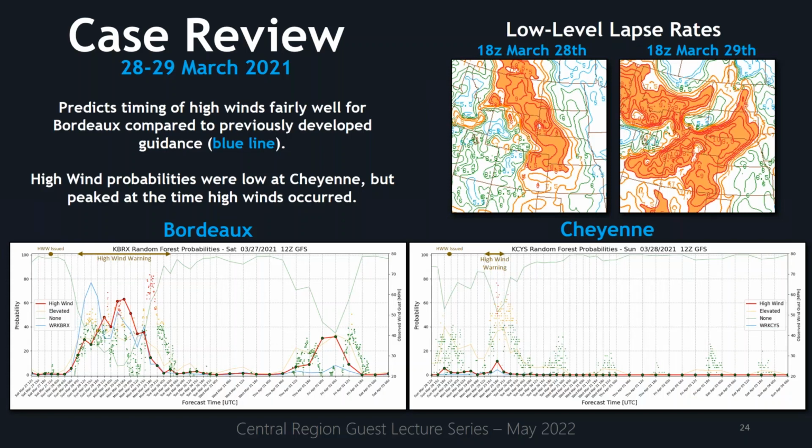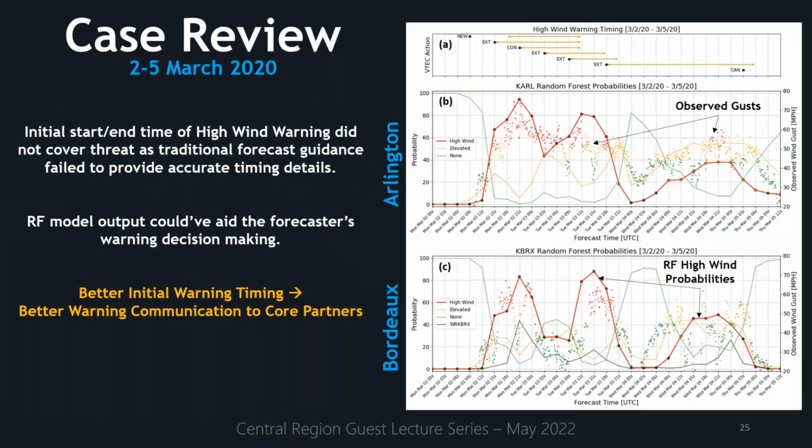One thing with Cheyenne, because of the limited number of actual high wind cases, it's really tough to differentiate those elevated wind cases from high wind events. So I'm just going to show 2 more quick cases.